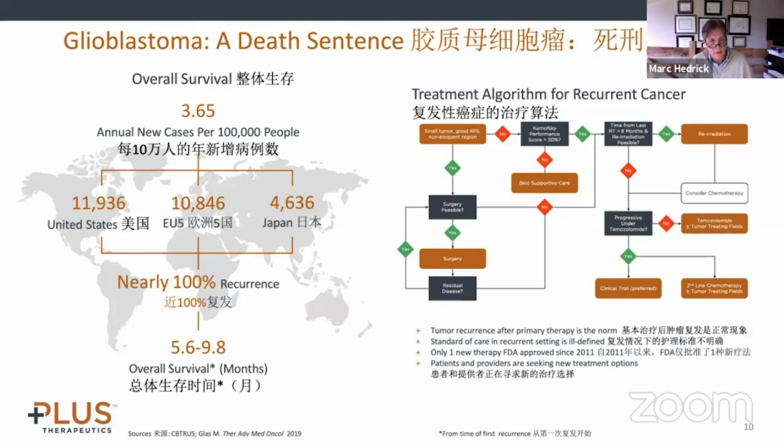Now, a little bit about glioblastoma. Glioblastoma is a death sentence. Essentially, everyone that gets it dies these days. There are about 3.5 to 4 patients per 100,000 people that get the disease, and about 100% of them recur after primary treatment. And primary treatment is surgery, radiation, or chemotherapy, but none of it is curative, and it's just palliative. The space for recurrent treatment for glioblastoma is all over the place. There are really no good treatments, and the last approved treatment was back in 2011. So there's really an opportunity to develop new therapies for what is a very tragic and difficult disease to treat.